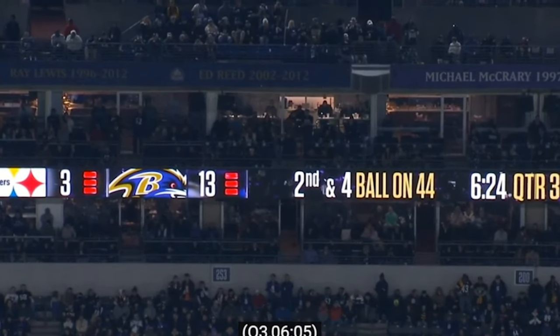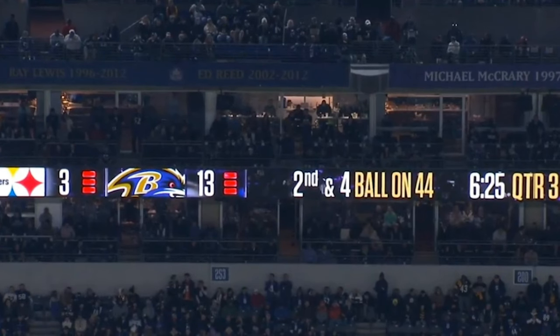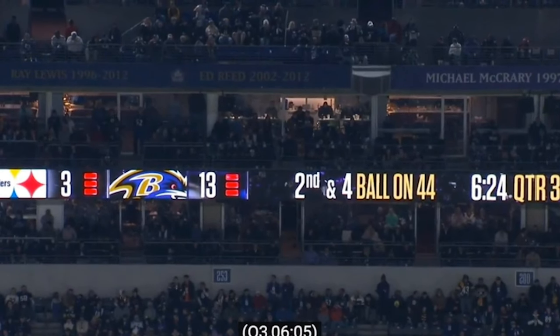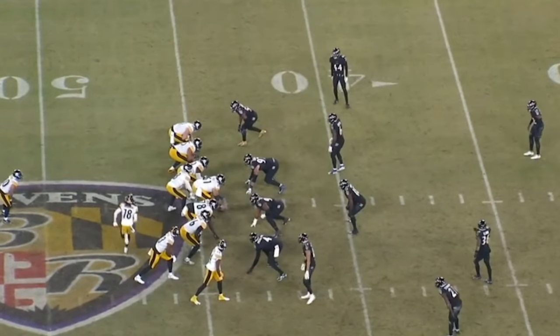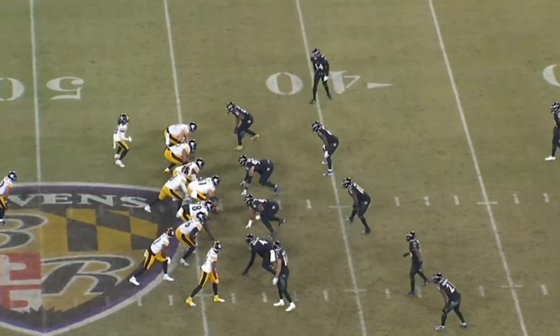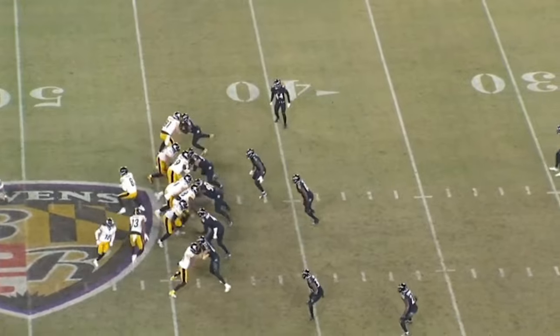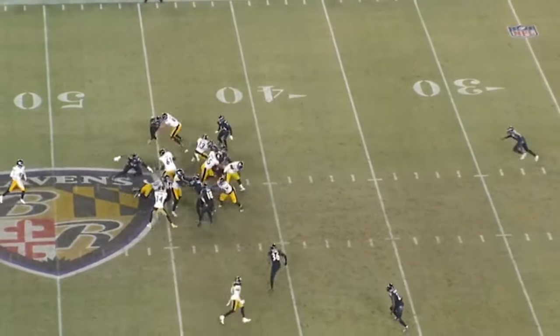Our next play. Situation. Let me back up a little bit. Third quarter, 6:05 left. Second and four from the Baltimore 44. See Kyle right there on the edge. What he's going to do, he's going to beat George Pickens inside. Now he's ready to control that gap. He has that outside edge. And if they continue that way, he's there to make the tackle.